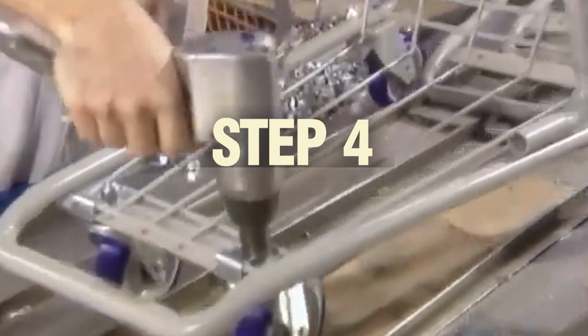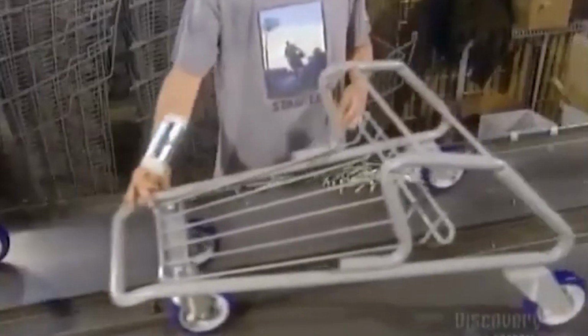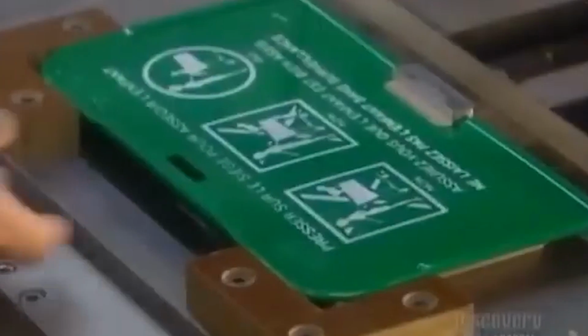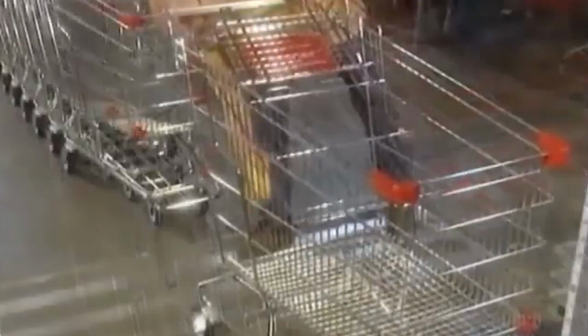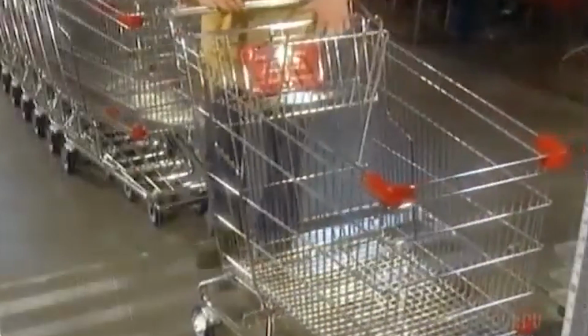Step 5. Packaging and distribution. The final step in making shopping carts is all about packaging and distribution. Assembled carts are carefully packaged to prevent scratches or dents during transportation. Some parts are partially disassembled to save space and reduce shipping costs. Essential parts stay tightly secured to prevent damage.